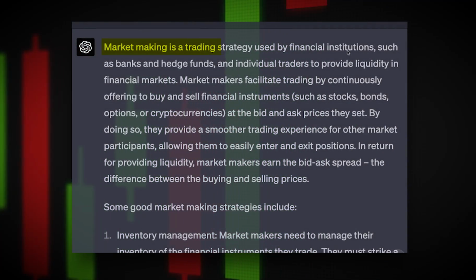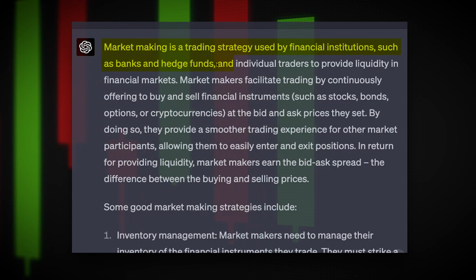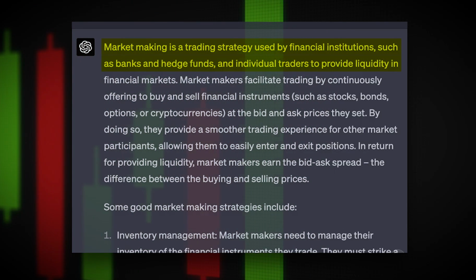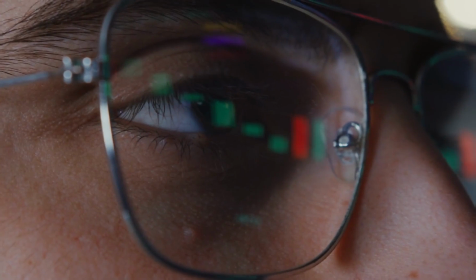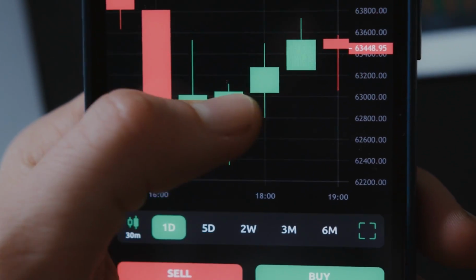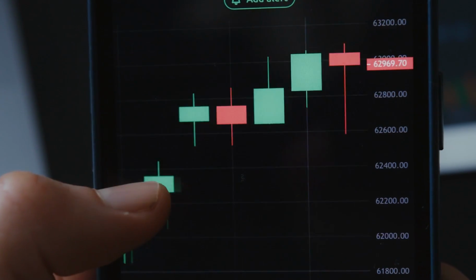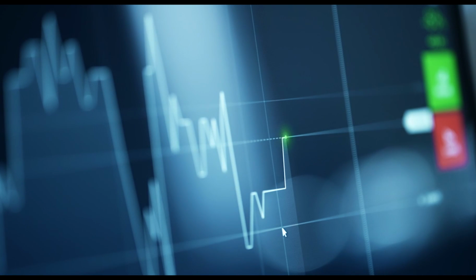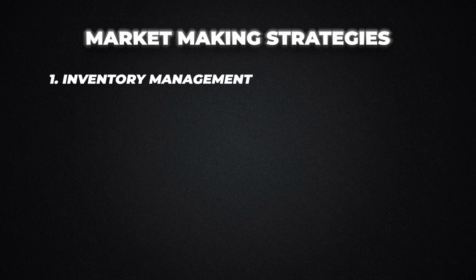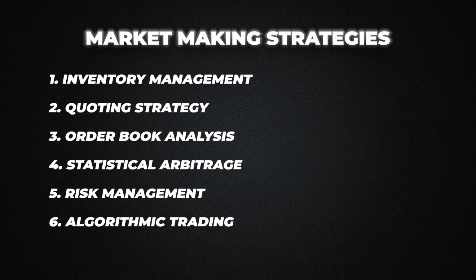So market making is a strategy used by financial institutions such as banks and hedge funds and individual traders to provide liquidity in financial markets. Market makers facilitate trading by continuously offering to buy and sell financial instruments such as stocks, bonds, options, and cryptocurrencies at the bid and ask levels that they set. Some good market making strategies include inventory management, quoting strategy, order book analysis, statistical arbitrage, risk management, algorithmic trading.